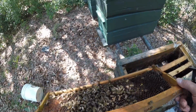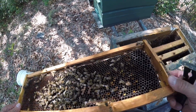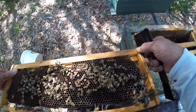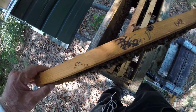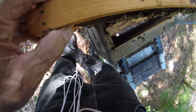I'm going to shake these bees out. Possibly there is a queen in here that's hatched. She just hasn't started laying yet, but this colony is so weak. Wax moths are moving in on it. Let's put it back together and leave it for now.